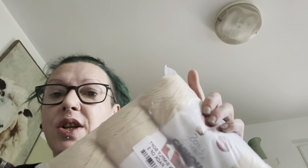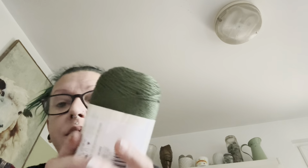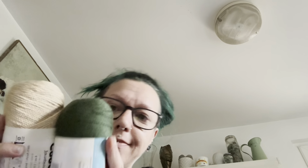So I have got 9 skeins in bone. It says bone, which makes me and Abby very happy, though she hasn't seen this in person yet. So this is going to be the background colour of the frog blanket. And then I've got 9 balls of dark sage. I'll take one out of the packet so you can see it properly. So this is going to be the frog and the leaves and things, and this is the background. So it's going to look really nice.